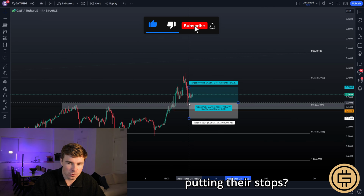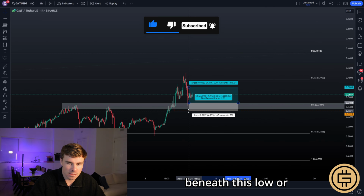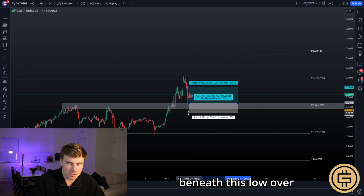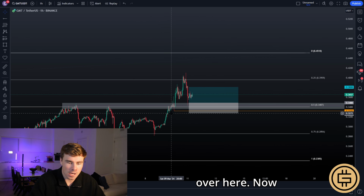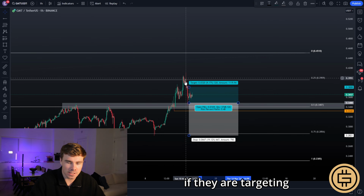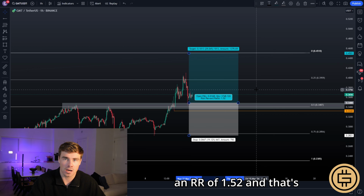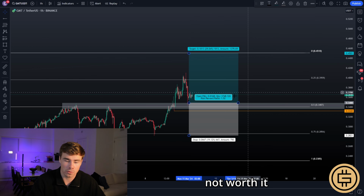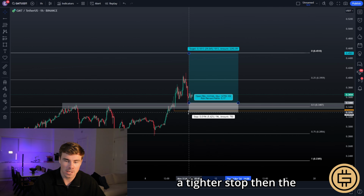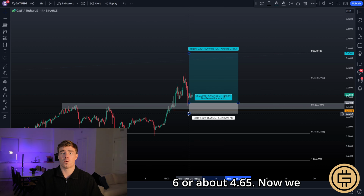Where are these people putting their stops? They're putting their stops beneath a local low, beneath this low, or beneath this low over here, the smaller low over here. Now, why are they not using this low to cover their stop loss? Because if they are targeting the range high liquidity pool, look at what happens to the RR. It only offers an RR of 1.52, and that's not worth it. But if they use a tighter stop, then the RR becomes approximately 6 or about 4.65.